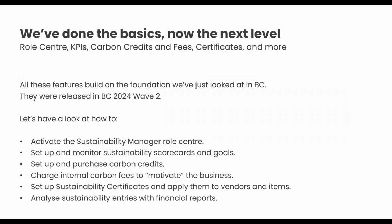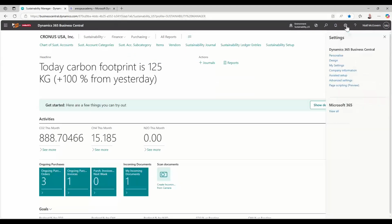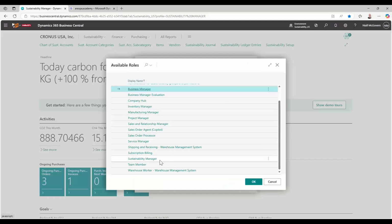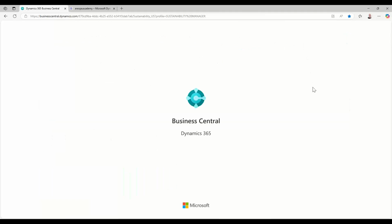So now we've done the basics. That's for the fundamental understanding and the foundation of the solution. Let's now take it on to the next level. We'll look at role center, some KPIs, carbon credits, fees, certificates, all those things. So the first thing is just to make you aware of that role center. It is the Sustainability Manager role center, which should be listed here, and he's the one that's already loaded, hopefully.